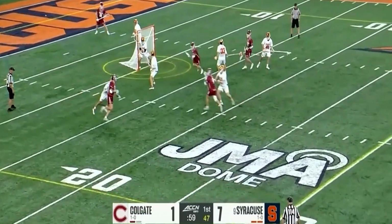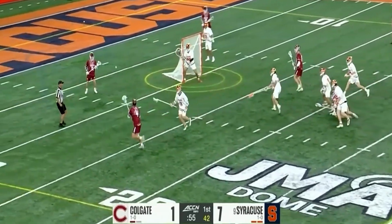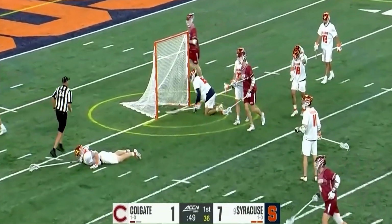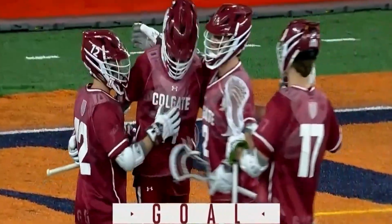Connor having trouble moving in close, blocked away, and he falls down. Colgate sticks with it, but the Syracuse defensive line has stood up close plenty of times. Not there, though. Liam Connor rebounds. He took a tumble. This time he gets back up and scores.